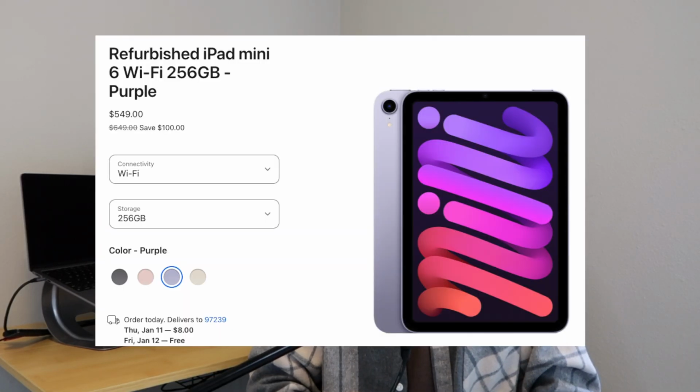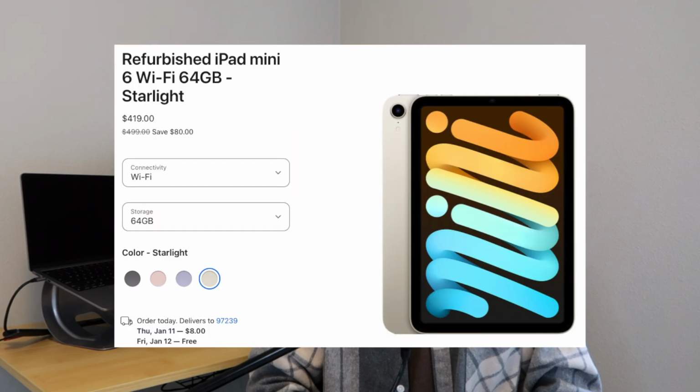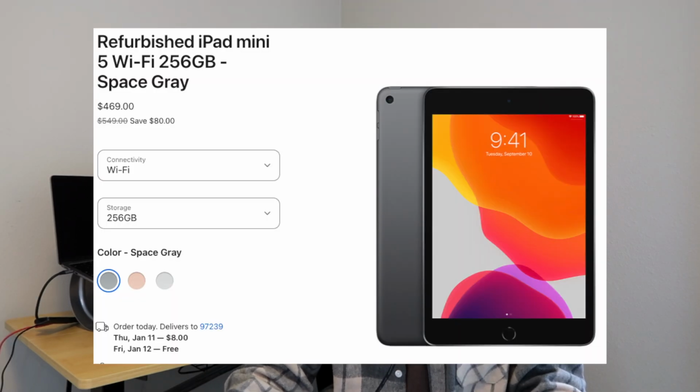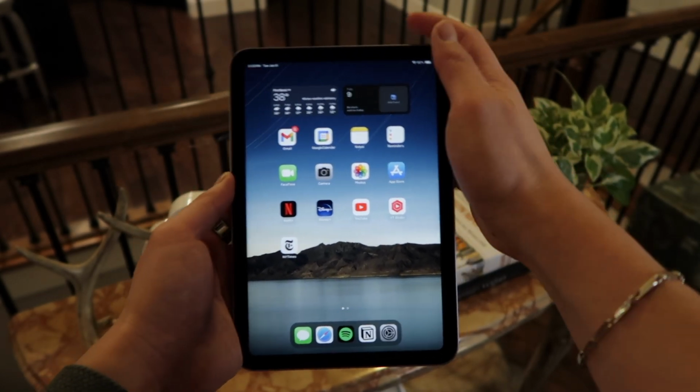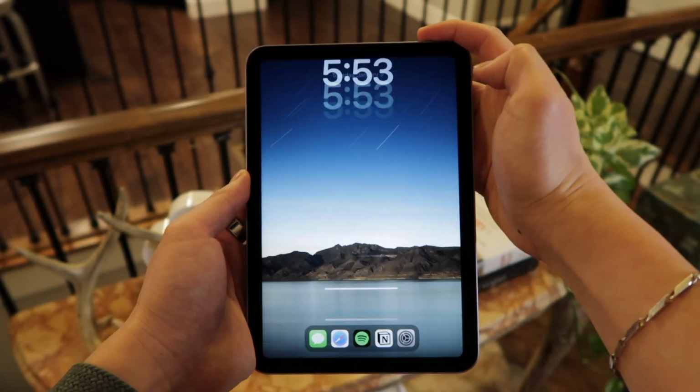Starting with the iPad mini that I purchased, I got the 256GB model refurbished from Apple for $549, but you can also purchase the 64GB refurbished model for $419 currently from Apple. You can purchase the iPad mini 5th generation with 256GB of storage for $469, but I would say stick with the iPad mini 6 to get the latest design update, and you also won't have the thicker bezels on the iPad mini 6.